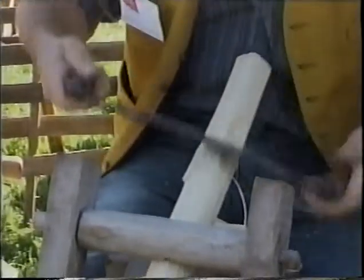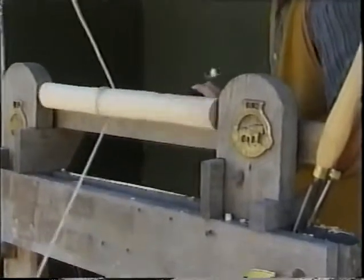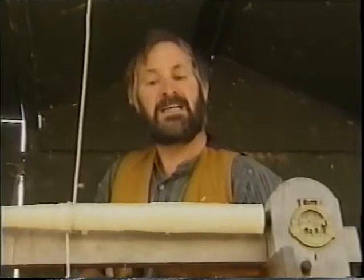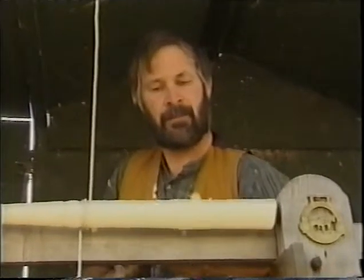This is an example of fine craftsmanship using original and quite primitive tools. Paul, you're a Windsor chair maker. That's correct, yes. Apparently very primitive tools you're using.